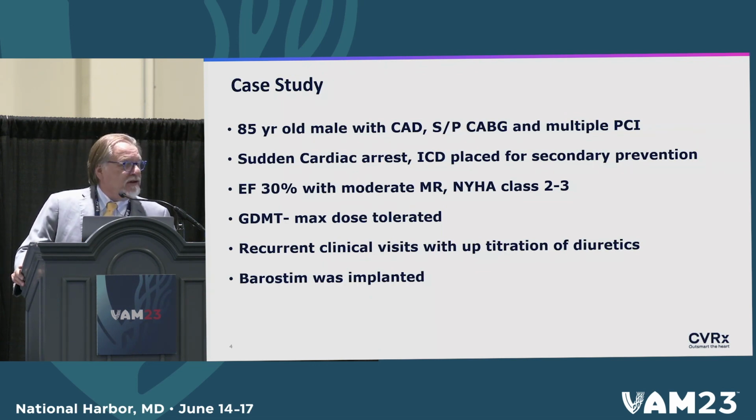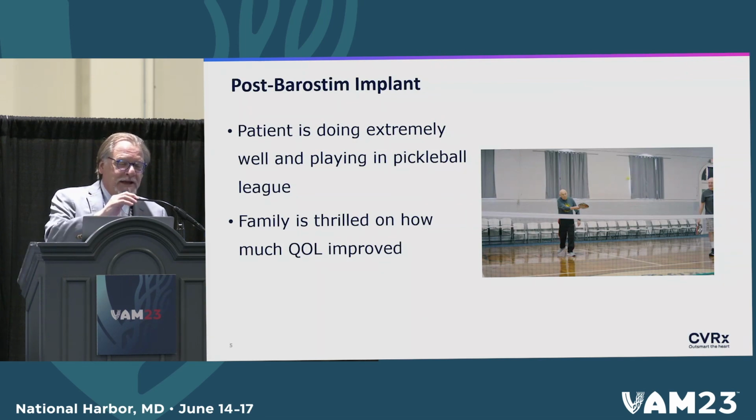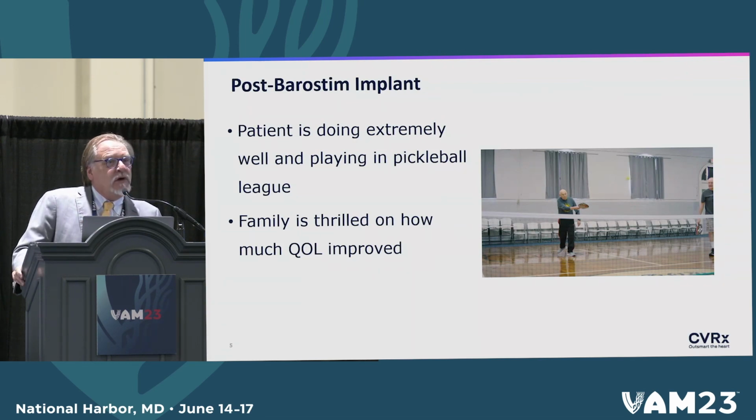His systolics, like I said, were in the 70s when we started this. He did extremely well, though, and actually is now active in playing in the pickleball league up in Albany, and his family is thrilled, and his quality of life is actually much improved with this device. I was skeptical when I first did this, having worked with a lot of the cardiology patients, but he's done incredibly with this, much like most of them.